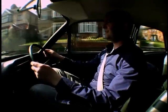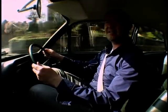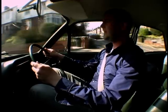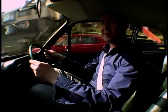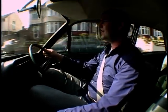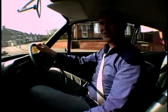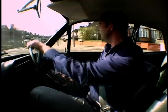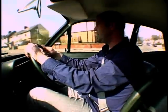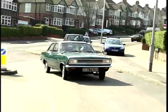Now this car does make you feel seriously nostalgic. This HB Victor came out in 1966. Obviously a great year for English football, but probably a very good year for Vauxhall as well, because this car took the Viva onto a different level. It had coil springs all round, the suspension was much improved from the Viva HA, and this car sold over 500,000 units.